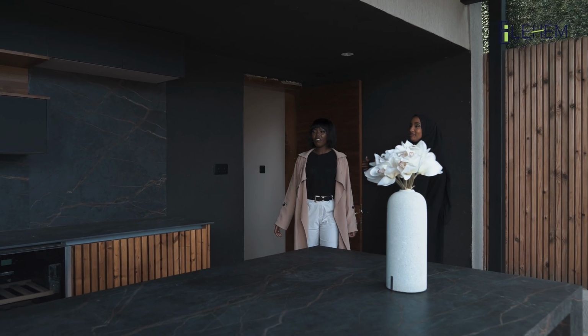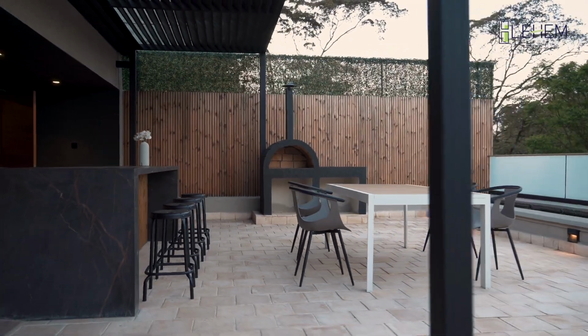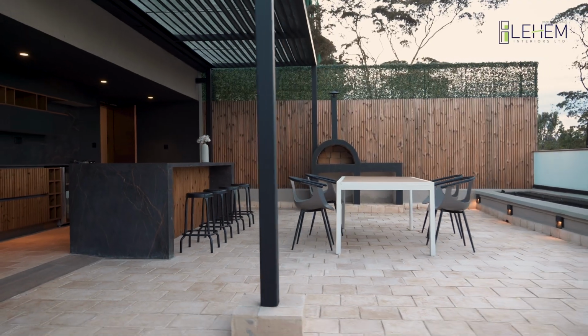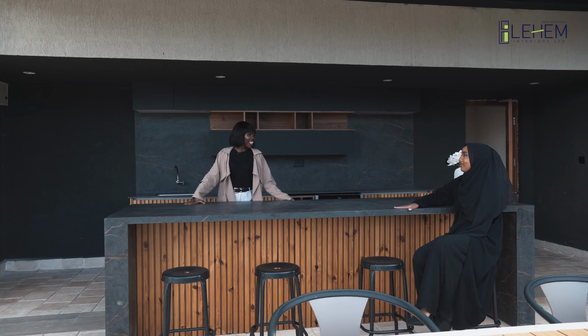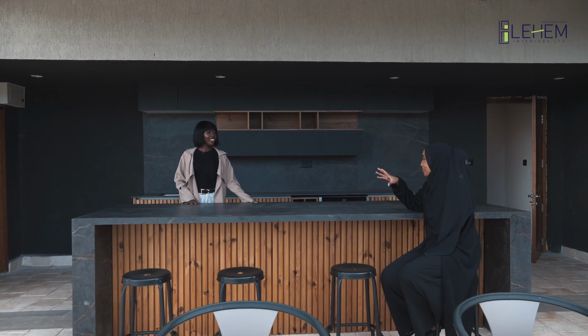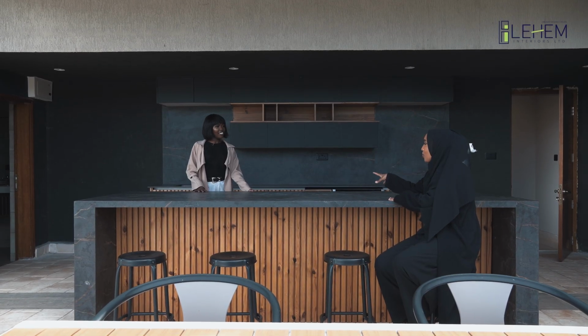Oh, we have a very beautiful outdoor kitchen with the bar area and a center island finished in black Decton with sittings on the other side. What do you think, Anab? I like how they were able to blend the exterior colors to this kitchen. You see the grays, you see the orange.